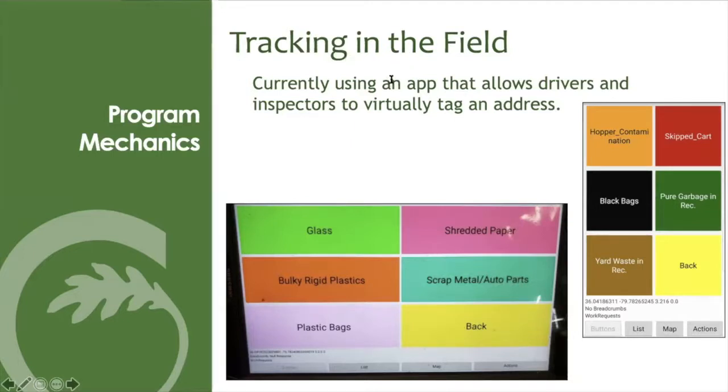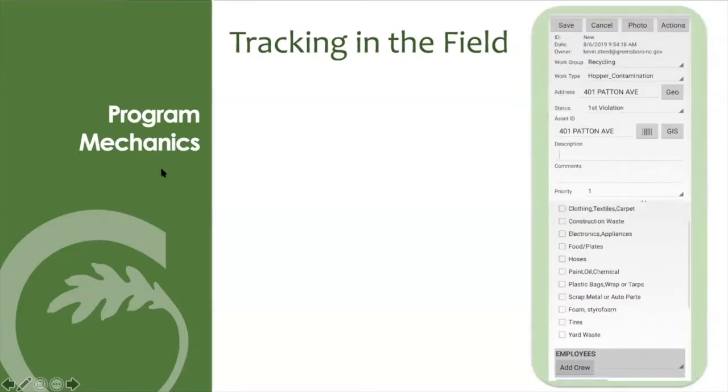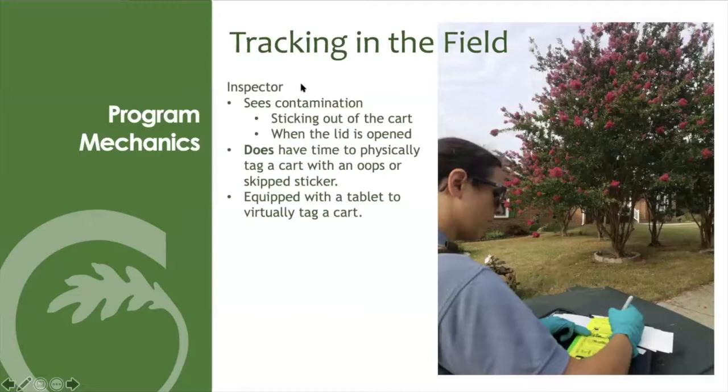Now, when a driver clicks a skip cart or hopper contamination or garbage in the recycling, we want some more specifics behind why they're skipping the cart, or what kind of garbage is in the cart, if they can tell. And so if you click again, this is the next screen that pops up. They're able to verify the address. And then if you click one more time, they can select, ooh, go back.